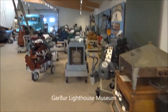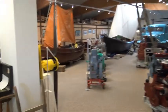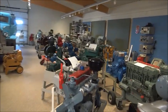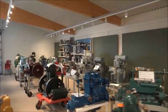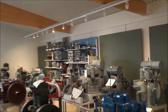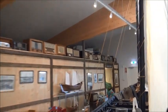It has a collection of a lot of things connected with local industry and the sea mainly, but also tractors, old boats, a truck from 1942, boat engines which have been reconstructed, communications equipment, even a whole row of old radios.